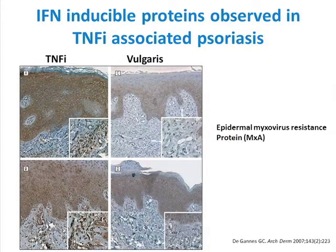So here's evidence for the concept that interferon is induced in patients who are taking anti-TNF agents, and that's associated with psoriasis. This work was done by Jan Dutz in Vancouver, who's a rheumatologist and a dermatologist. And basically on the left, you're looking at a biopsy of the skin of a psoriasiform lesion in a patient who was treated with anti-TNF agents. And on the right, a patient with psoriasis vulgaris in the absence of TNF.